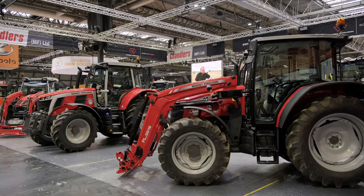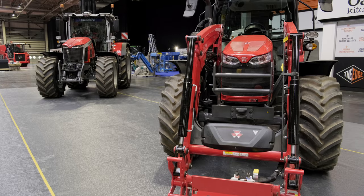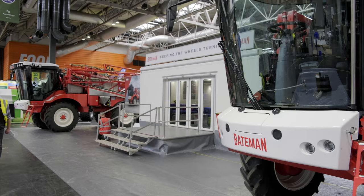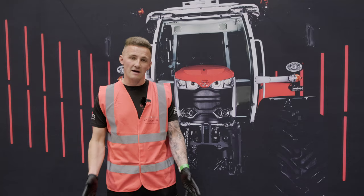You join us today at LAMMA Show. We're currently on the Channel stand for Massey Ferguson. I've got five tractors for Massey to complete, ready for the show to start. And tomorrow we'll head over to Bateman's where I have two Bateman sprayers to do for them also.